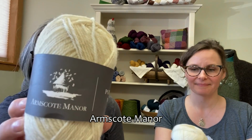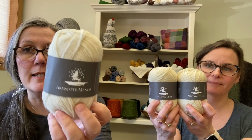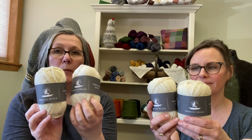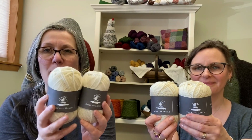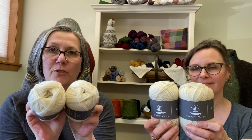Not least at all. We have Armscope Manor, which is this beautiful yarn from the Midlands in England in Shakespeare country. These are 250 gram balls of Portland wool from Armscope Manor. It is a real manor from the Tudor times or the Elizabethan times, round about there. So it's a beautiful place. And this yarn is really special.